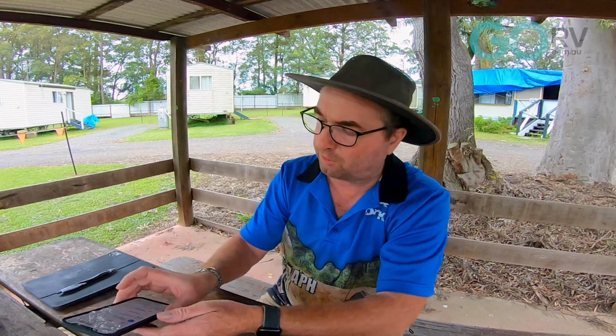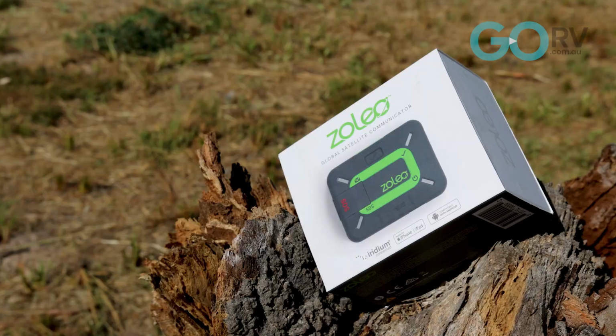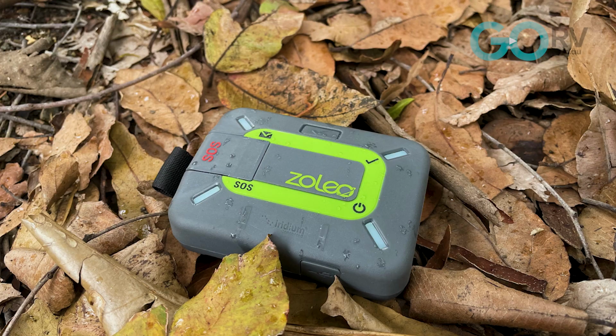The weather that comes on the app is also very good. We've checked it, and I've compared it with other weather apps, and I've found that the accuracy of the weather is very close. It's within 1 or 2 degrees for temperature forecasts, and within an hour with regards to rain forecasts and everything else. So I've compared it with Weatherzone, I've compared it with Bureau of Meteorology, and I've had no trouble whatsoever getting weather from the ZOLEO app. It's been brilliant. 10 out of 10 for ZOLEO.